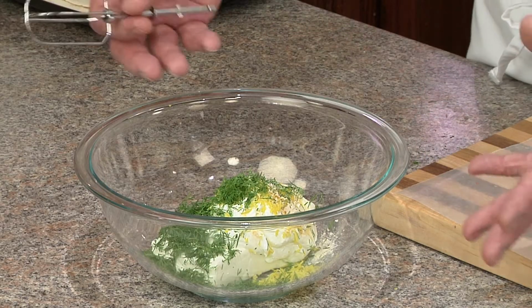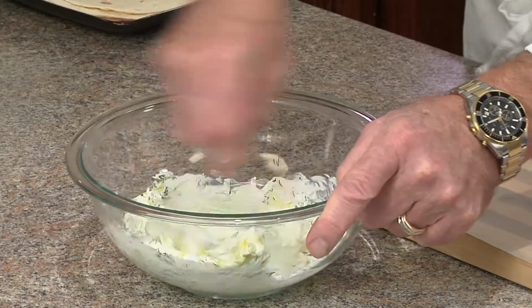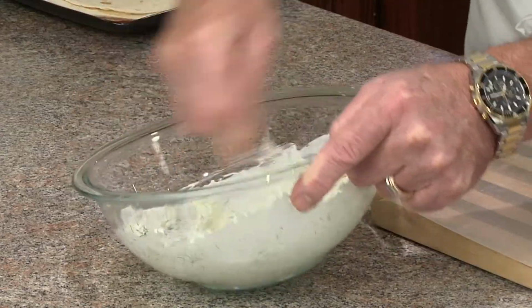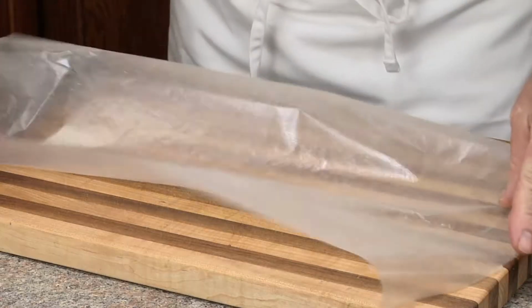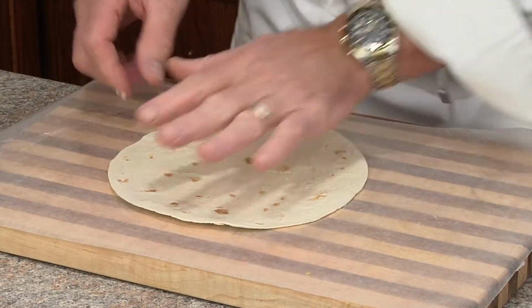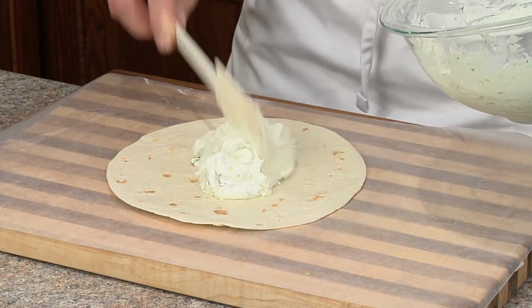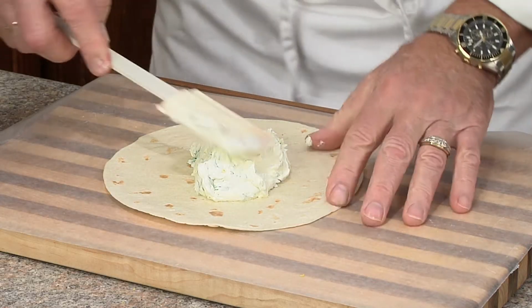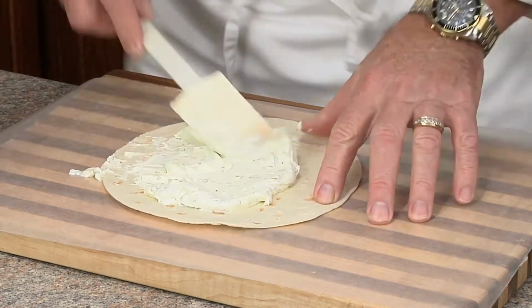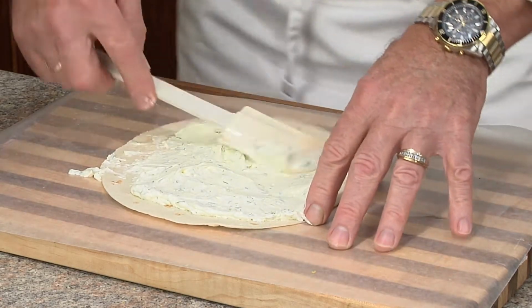Now the easiest way I found to mix this up is to use one side from your electric beater. To make this easy, we're going to use a piece of wax paper. We'll place one of our tortilla rounds on, and we're going to add half of our mixture and make it a nice flat and even as possible in a square, because you're going to cut the round corners off anyway.